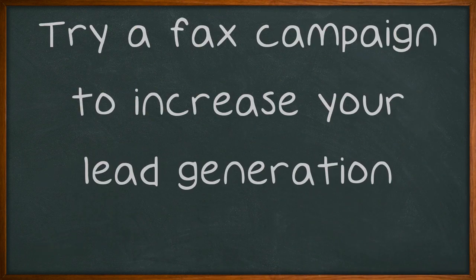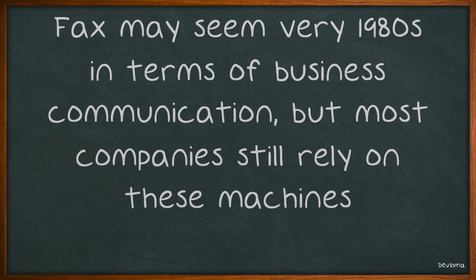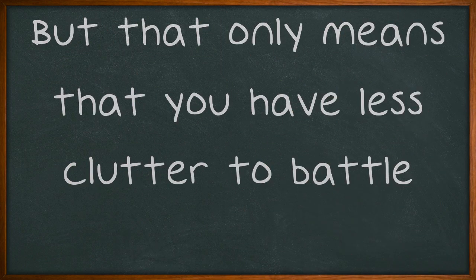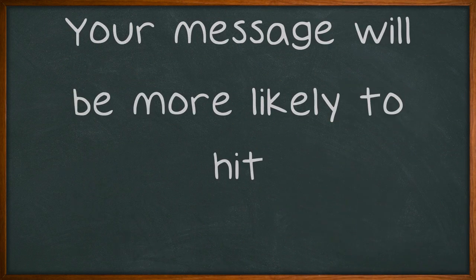Try a fax campaign to increase your lead generation. Fax may seem very 1980s in terms of business communication, but most companies still rely on these machines. So many people have ignored the fax machine in the 21st century. But that only means that you have less clutter to battle. Your message will be more likely to hit.